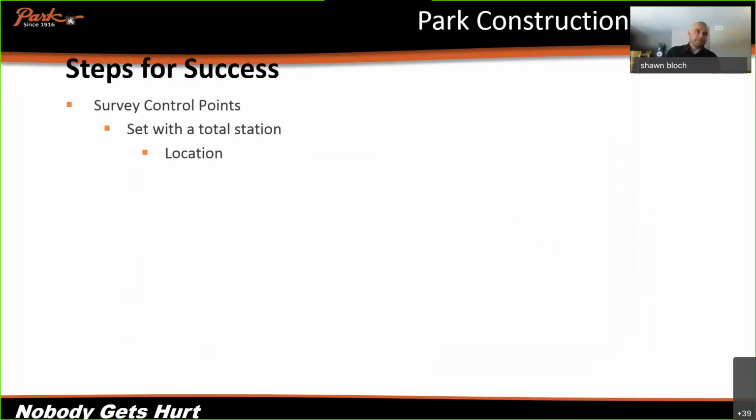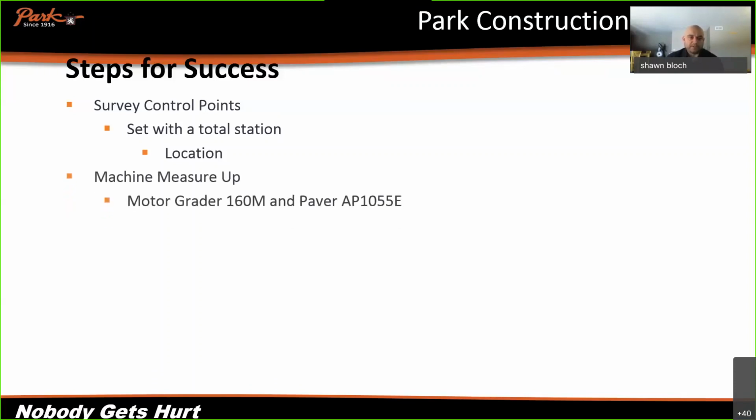Just to kind of recap our steps for success. We had our survey control points, making sure that you set those control points with total stations, that you get your location set, good perimeters around a project like this, or on a highway project, making sure that you're getting stuff on both sides of the highway every couple 100 feet so that you have multiple places to calibrate to. Doing your machine measure ups using the total station will help increase your accuracy. Having a good starting surface, making sure that your gravel surface is accurate, just exponentially increases your accuracy as you start to pave.